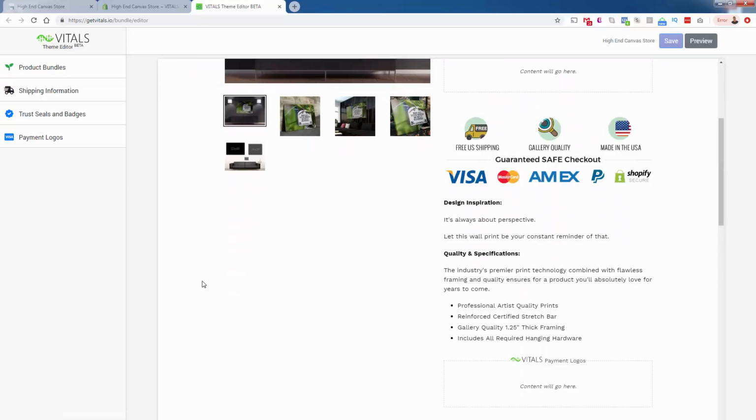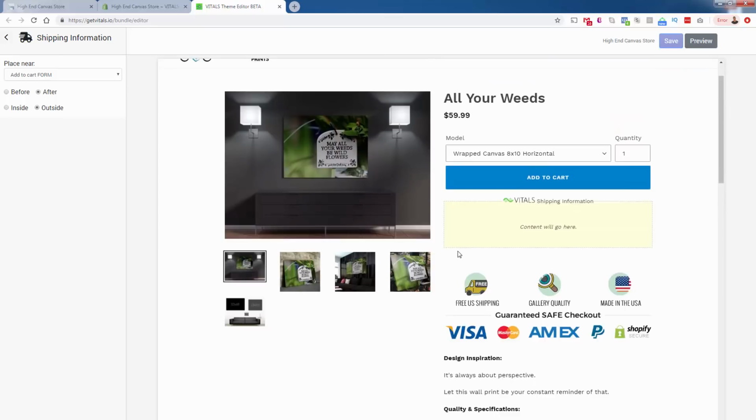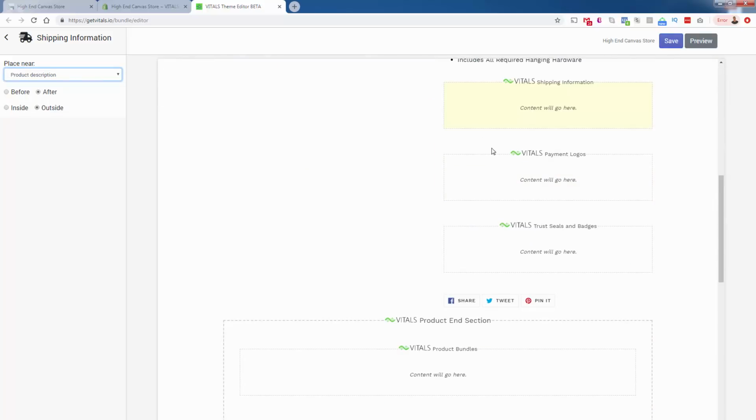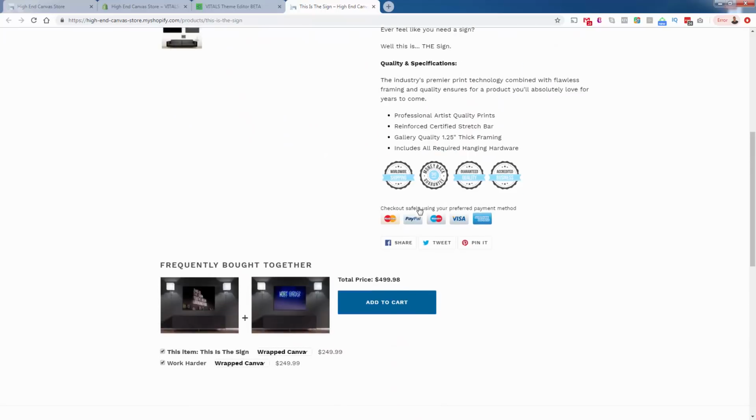Ours isn't too bad considering we are doing print on demand. It's saying where this shipping information is going to go, right under the Add to Cart button. We could change it to other sections as well, like the product description. You see it will go right here. So I'll save that and preview this. Remember, if it doesn't show, all we need to do is clear cookies and cache, and then we'll definitely be able to see it.